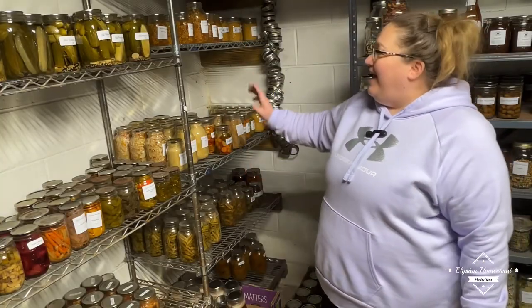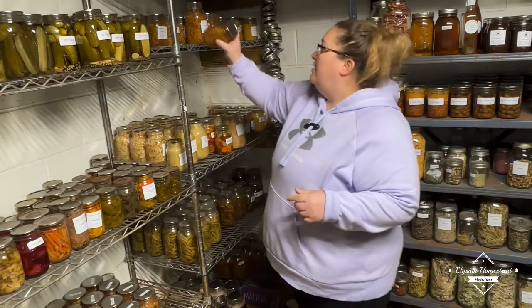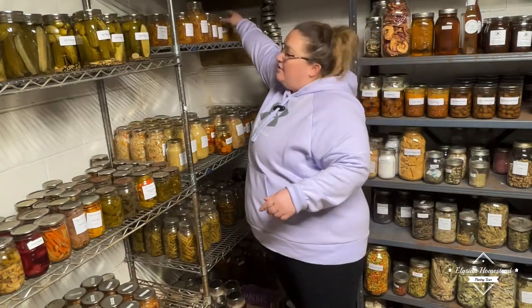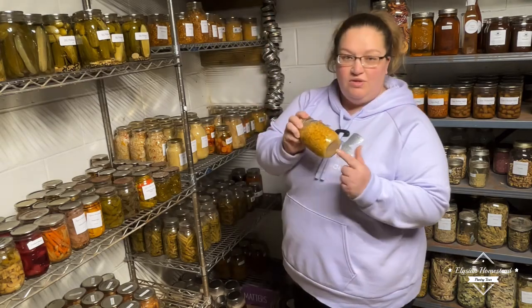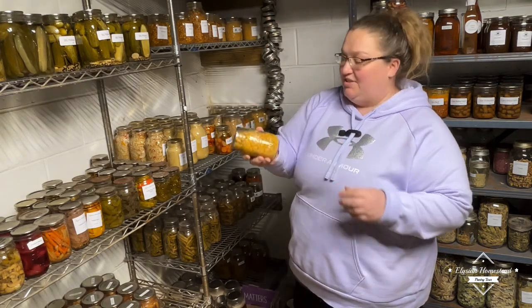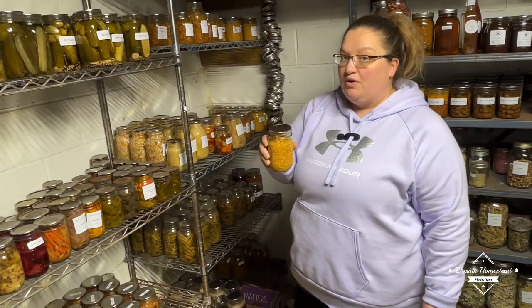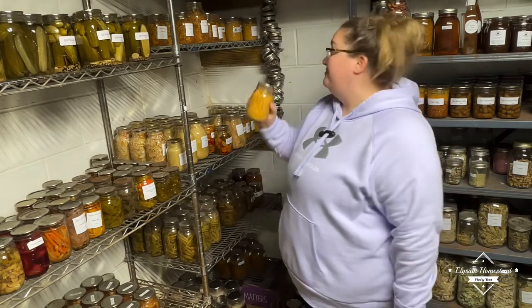Okay, so on this last shelf of this wall, I have Mexican corn. Love this. And I have regular corn, all bought locally. I did not grow these. I wish that I had, but I'm still struggling to get myself a good enough ear of corn to be confident enough to can my own corn. Working on that skill.